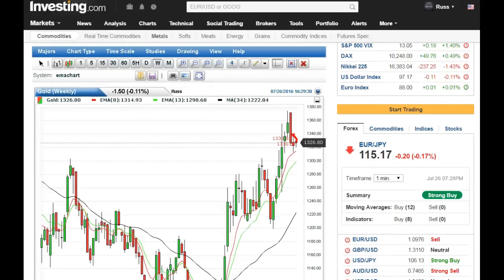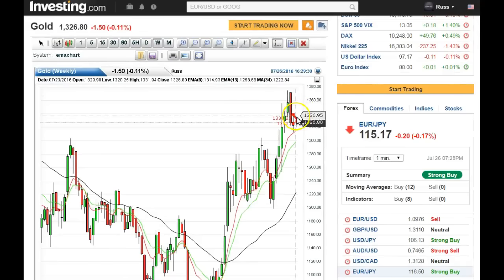Weekly, so far for the week, just a little higher low so far. So we'll see what happens. But we're above the EMA 8, so the bullishness is intact.